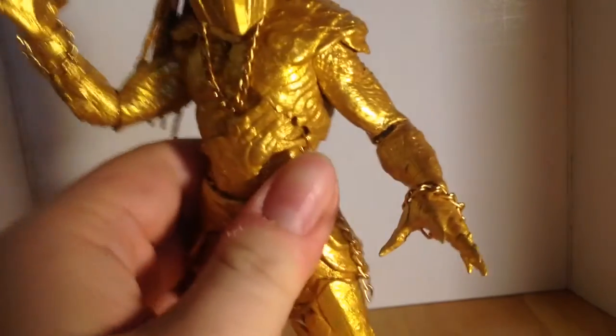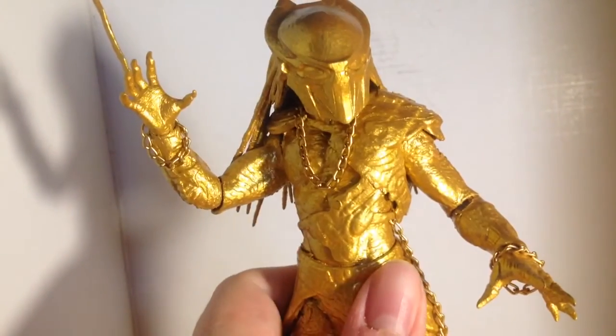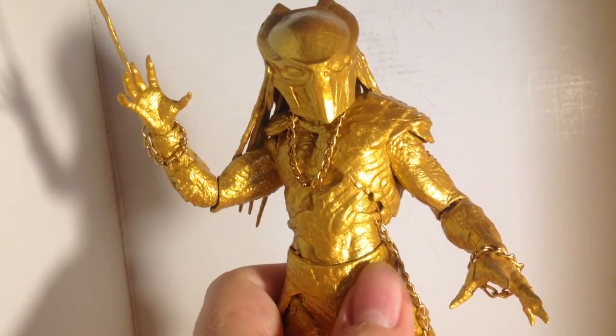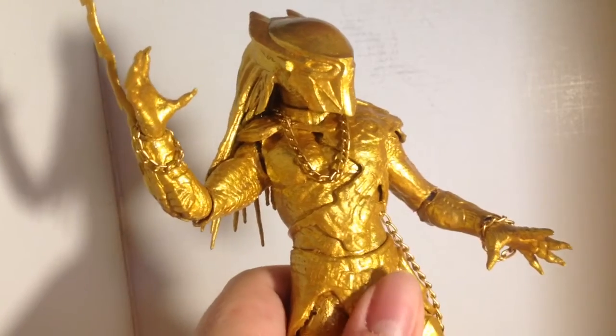Number 14 is my custom gold Predator I got. I didn't do the paint. I won him on eBay for $1. I added the gold chains, and well, you guys know how biased I am towards the color gold, and I just absolutely love this.